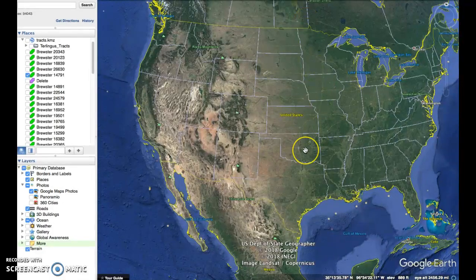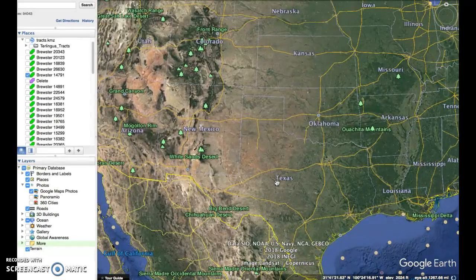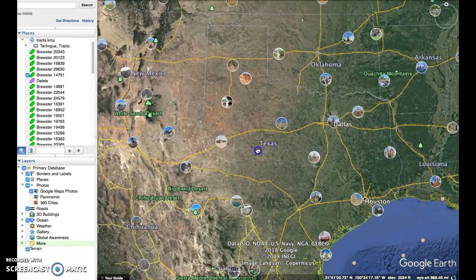Switch over to Google Earth. Here is the United States. As you can tell, we'll zoom in a little bit, this property is in Texas, and it's going to be down here in the Big Bend Desert region of Texas, down in southwest Texas. So we'll go ahead and zoom in on the property.